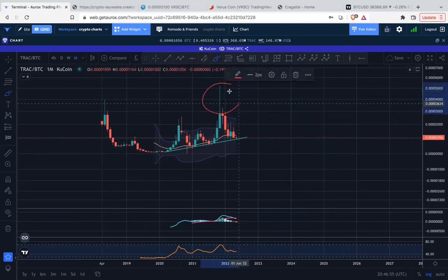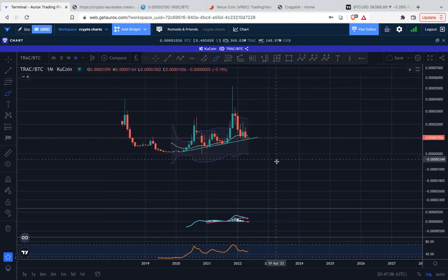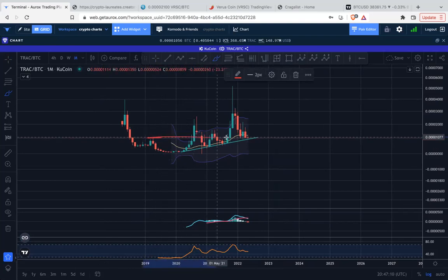This will be a lot of resistance possibly, but we don't have much to say about that until we turn around. Currently, things are looking relatively negative. You've got this level of support that you're currently at right now, and if you break that down, then these levels are very likely. You're going to take up this space. Okay, that's Origin Trail on the monthly.